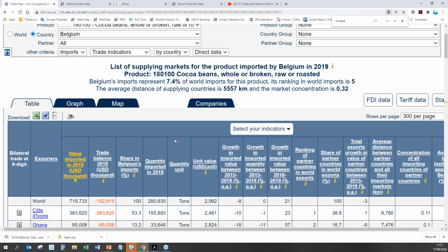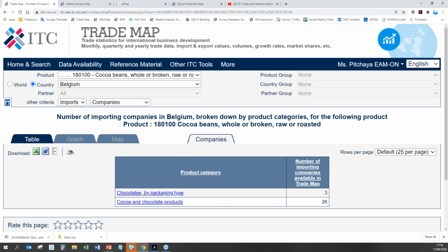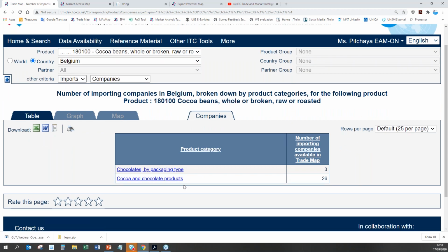And now, the next thing I'm going to do is find the potential partner in a target market. And what I'm going to do is, you see this button right here called Company? I click on Company. Trade Map also provides you the company contact information. More than 133 countries, 1 million company contacts are available in Trade Map for all types of product. For me, I'm an exporter of cocoa beans. So the category that interests me is here, cocoa and chocolate product.